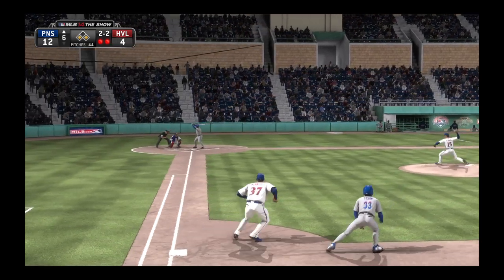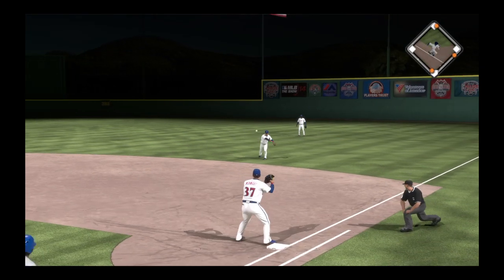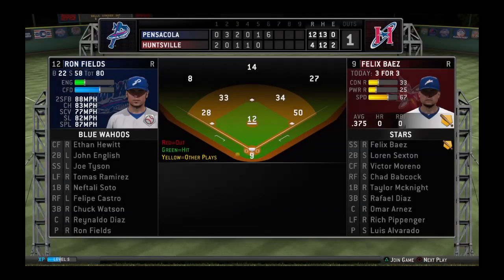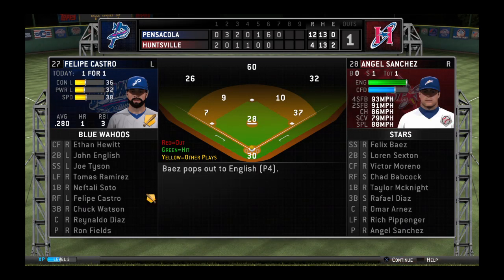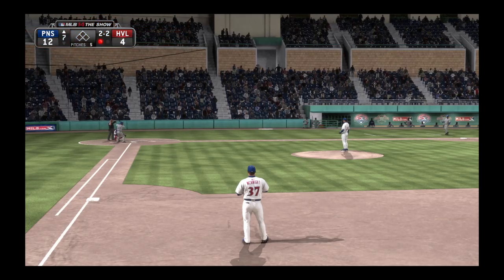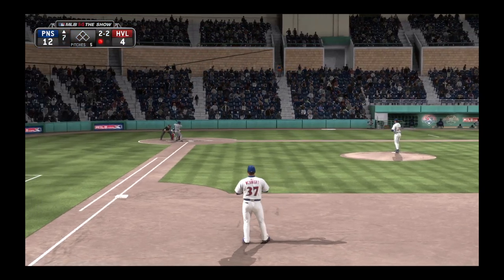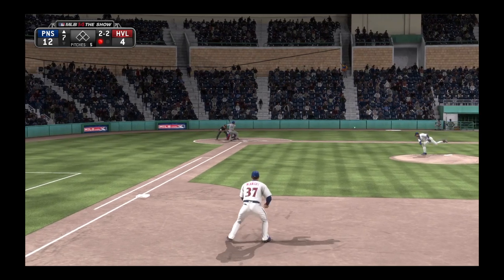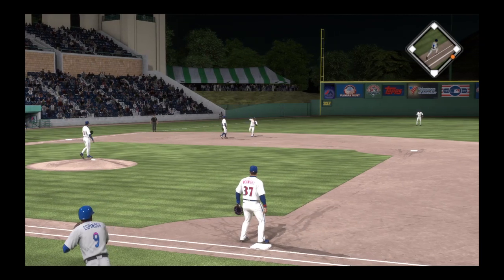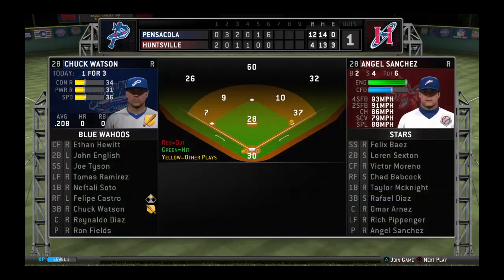Here's the 2-2 home. Now a swing and a bouncing ball toward the hole. Well onto the outfield grass as he makes the stop. Throw in time. Felipe Castro will stand in. He drove in a run with a sac fly his last time. Swing and a ground ball towards the hole. And they are not going to get him at first. He's aboard easily.